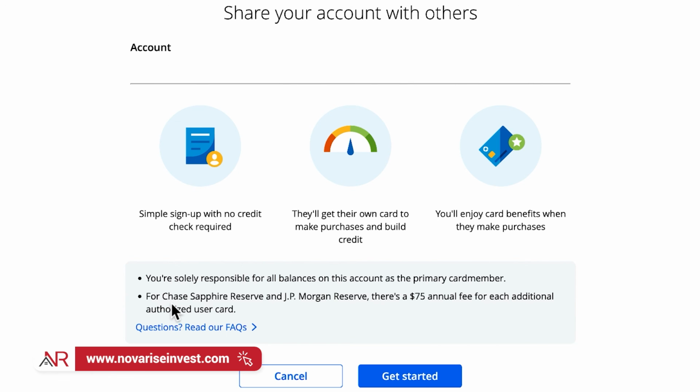All right. And then there's also another reminder right here in case you have any Chase Sapphire Reserve or JPMorgan Reserve. Chase does charge you $75 for an annual fee for each additional authorized card. So if this is something you don't want to pay for, make sure you just simply pick a different credit card that has the same benefits in terms of helping them build credit, and that maybe allows you to build points as well, that doesn't require an additional fee to be paid, right?